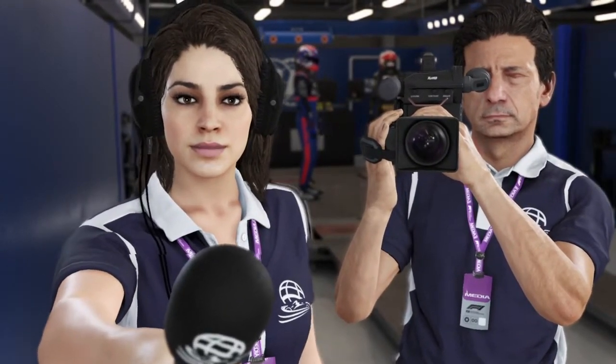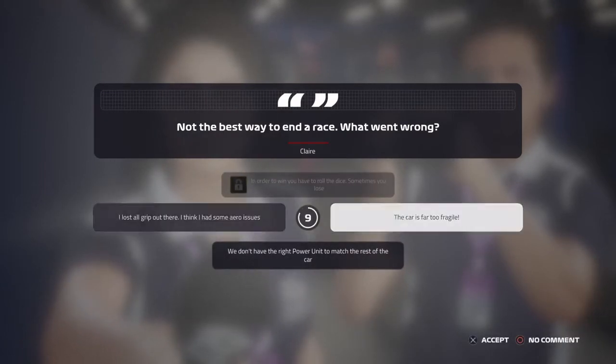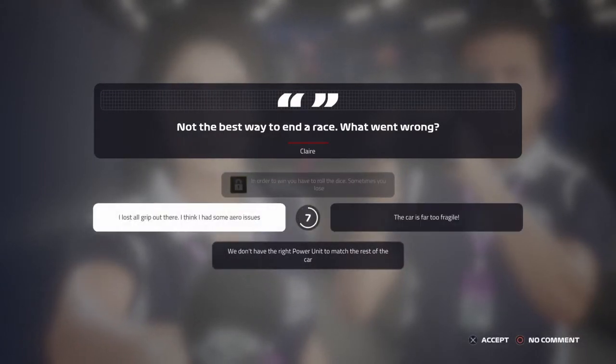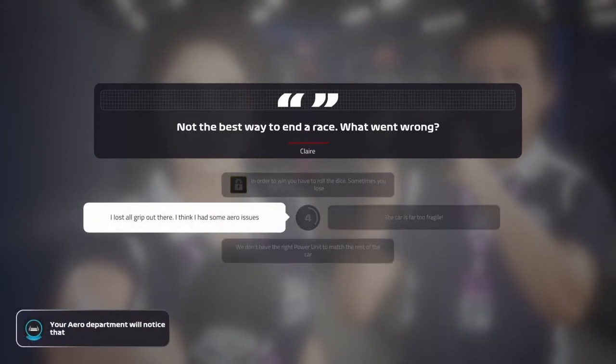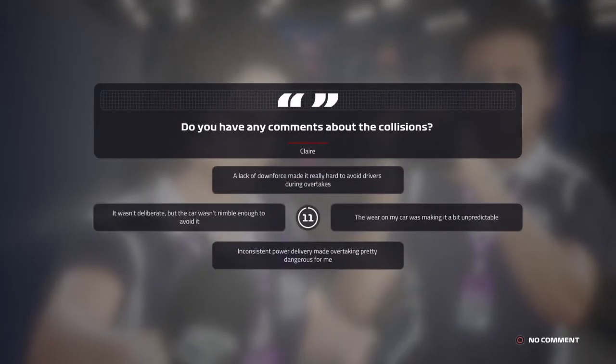Bad luck today. That must be incredibly disappointing. Not the best way to end a race. What went wrong? Do you have any comments about the collisions?